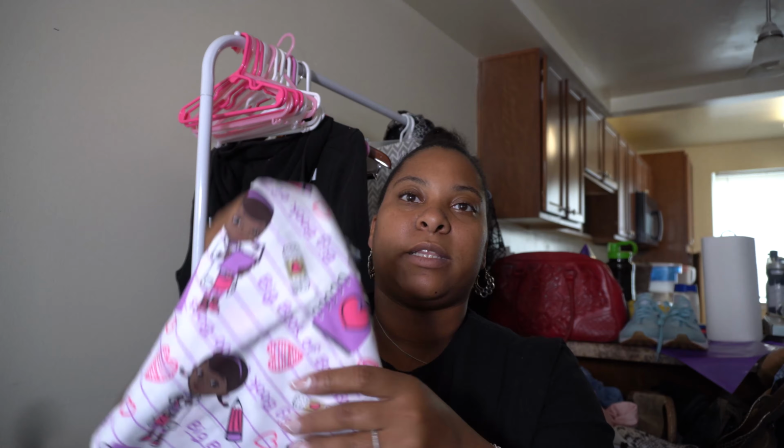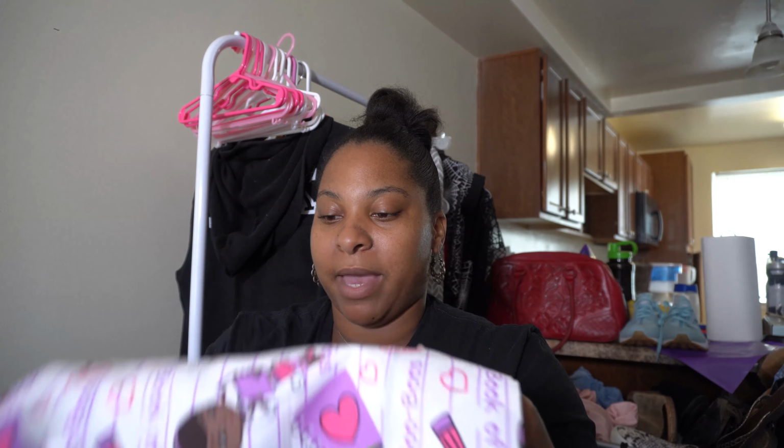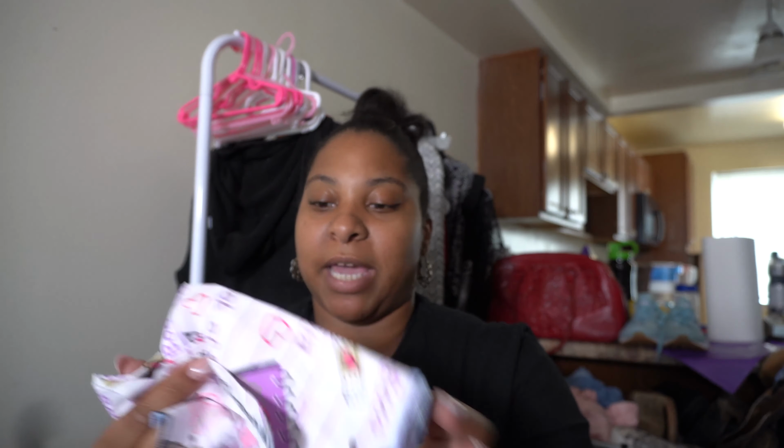I also saw this Doc McStuffins window valance, but I'm actually gonna just use the fabric and make something for Aubrey because she loves Doc McStuffins. Obviously someone made this too, because I looked for tags, there were no tags. And I see the little fabric edge right here, so someone made this.